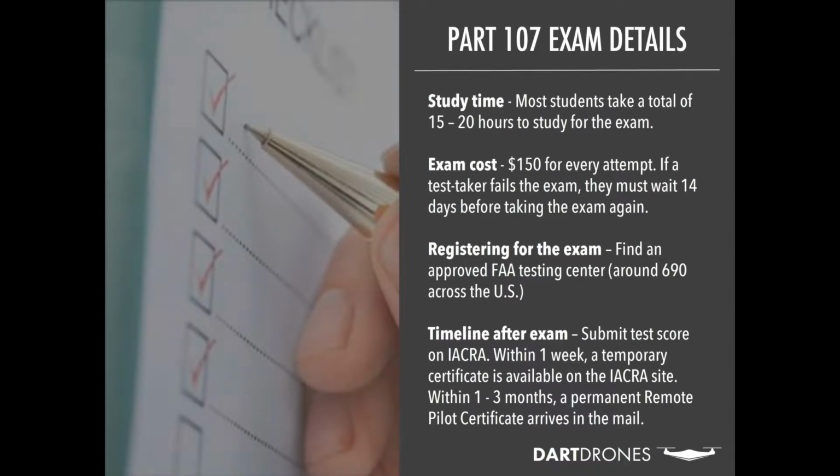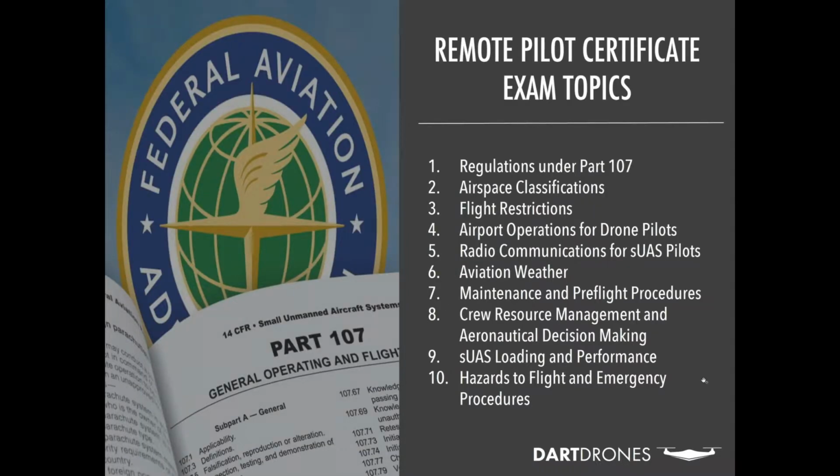And then make sure that once you take the test, they're going to give you a test report document once you leave the testing center. As long as you pass, you'll have a reference number on there to a successful test score, and you can finish off the rest of the process to actually get your certificate 100% online. You'll go online to the FAA's IACRA website. You'll create an account. You'll start a new application for a new airman certificate. You'll link that reference number from the test report to that, and about a week later, you'll be able to print your temporary certificate. The permanent one usually comes in the mail about 45 to 60 days after you submit everything in IACRA.